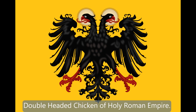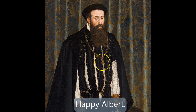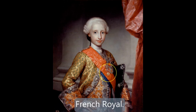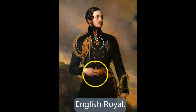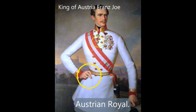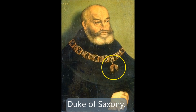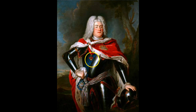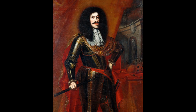That's the double-headed chicken logo of the Holy Roman Empire. That's Max of Bavaria. He's looking pretty happy, that bloke. That's the French royal. That's a Russian royal. That's Queen Victoria's husband. That's the King of Austria. It's Italian. That's the Duke of Saxony. That's another King of Saxony. And there's lots more and lots more.